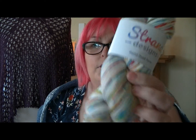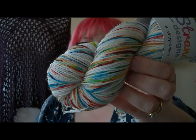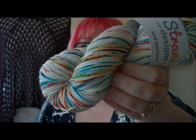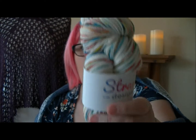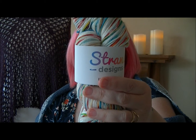One of the other ones I got was this gorgeous one called Pretty Little Disaster, and this one is a speckled and cream stripe. So you'll have cream, then different coloured speckles, and so on and so forth. And again, that is 75% superwash merino, 25% nylon, and that is her self-striping yarn. I'm really looking forward to this one. I think I'm going to cake it up because I'm really interested to see how it knits up.